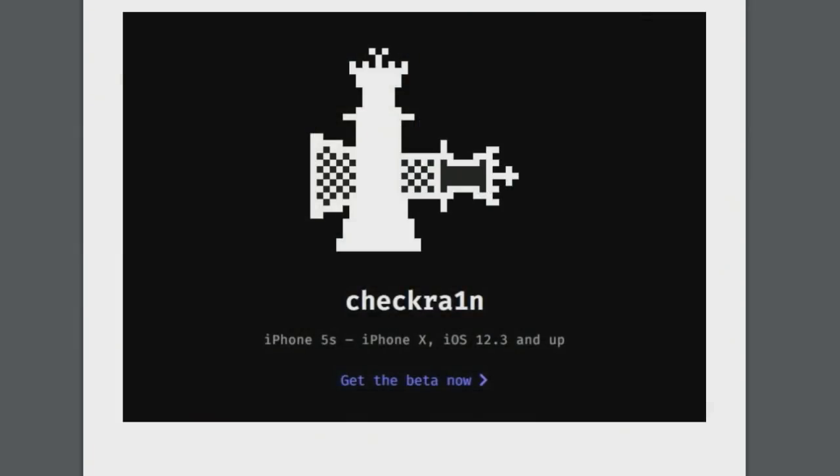Our picture of the week is a picture of the web page that we showed several weeks ago when we were cautioning our listeners about how to type in the domain name so they didn't go to checkrain.com by mistake and download some badware. But what we're seeing now, down there, is a link. It says, get the beta now.